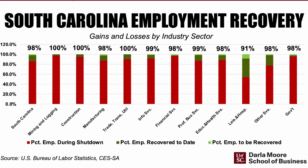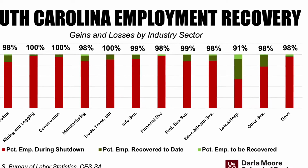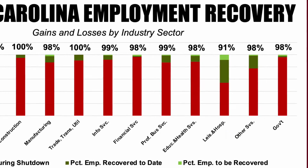They were able to break down the employment sectors even further so you can see the gains and losses by industry sector. Leisure and hospitality has been the industry that's been hit the most, and they still need more employment to be recovered to pre-COVID levels.